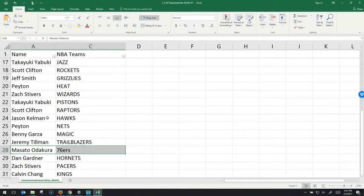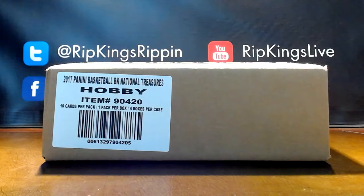Jeremy with the Trailblazers, Masato with the 76ers, Dan with the Hornets, Zach with the Raptors, and Calvin with the Kings. If you're in the room and want to do some trading, go right ahead. I'm going to get the sheet saved, case opened up, and ready to go.